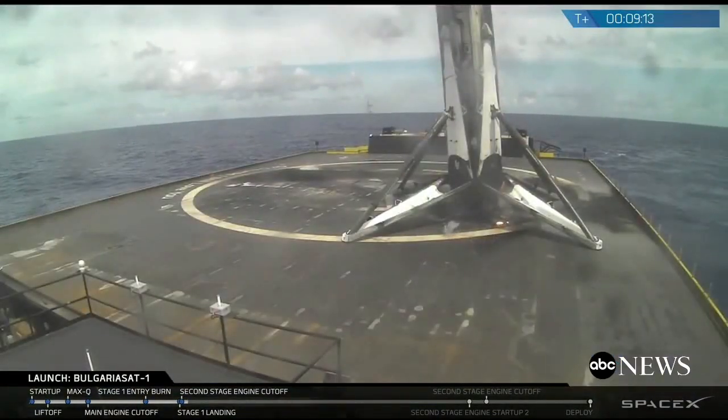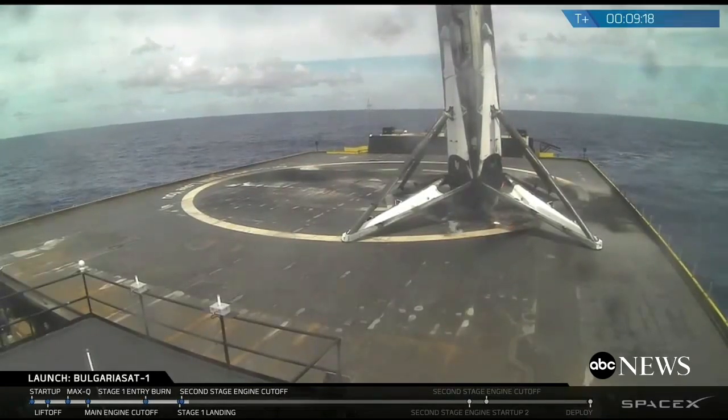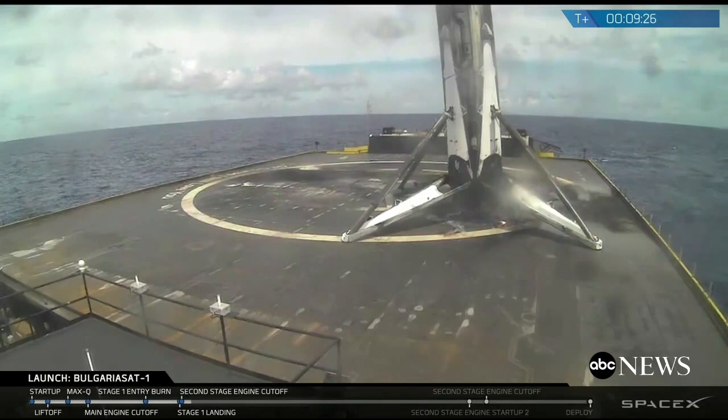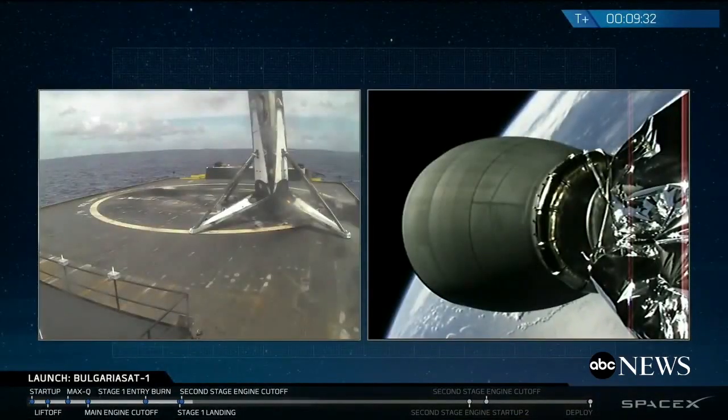And it looks like we did have a good recovery of the first stage. Video feed did come back. That is touchdown for first stage on the drone ship. This was a 3-engine landing burn. Most challenging landing to date. Successfully touched back down on Of Course I Still Love You.